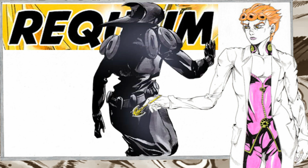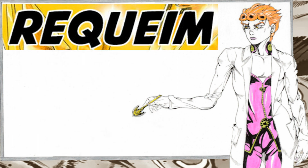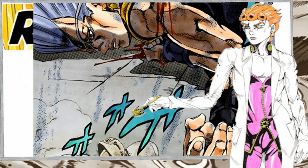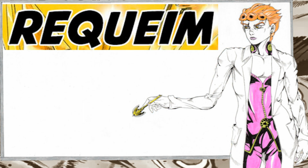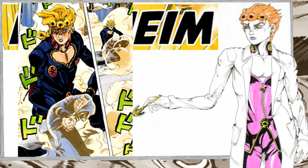Also, a neat little detail about the Requiems in GioGio is that the Chariot Requiem design, the one that looks like a conquistador, is in reference to the conquistador who originally commissioned Mozart to create his Requiem. But then Mozart died before he could actually complete his Requiem, which is referenced by the fact that Chariot Requiem is an incomplete Requiem, and that Polnareff technically dies when creating it. But then later, in honor of a dying wife of a count, the Requiem was completed by another man, which is referenced by Giorno picking up the arrow and completing the Requiem that Polnareff started. Just neat little details like that that Araki likes to weave into his stories.